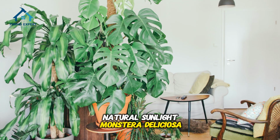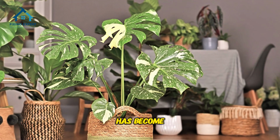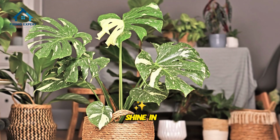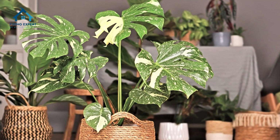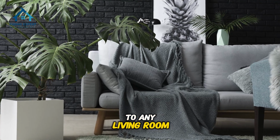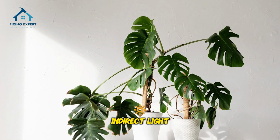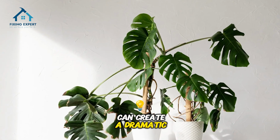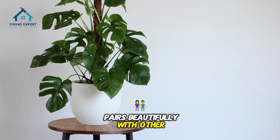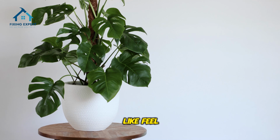Monstera Deliciosa. Monstera, with its signature split leaves, has become one of the most trendy plants in recent years, and it's continuing to shine in 2025. Its bold, tropical look adds an exotic flair to any living room. The Monstera thrives in bright, indirect light, and its large leaves can create a dramatic focal point in your decor. It pairs beautifully with other plants like ferns or pothos, creating a lush, jungle-like feel.